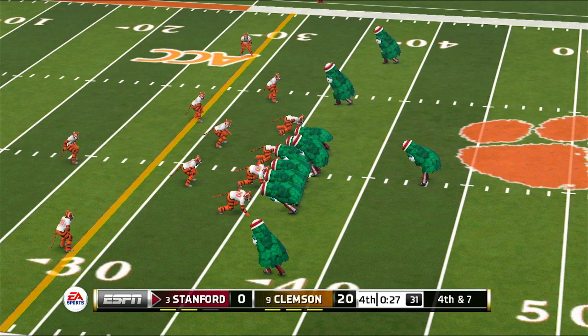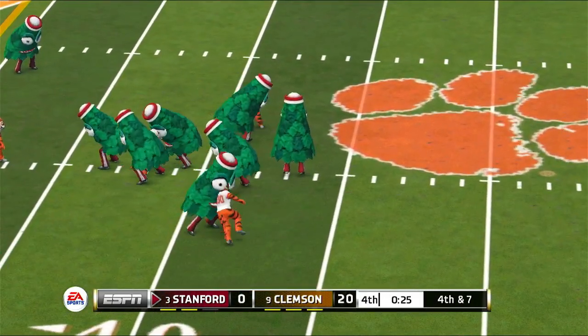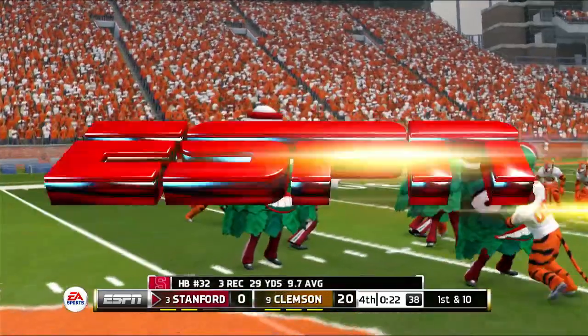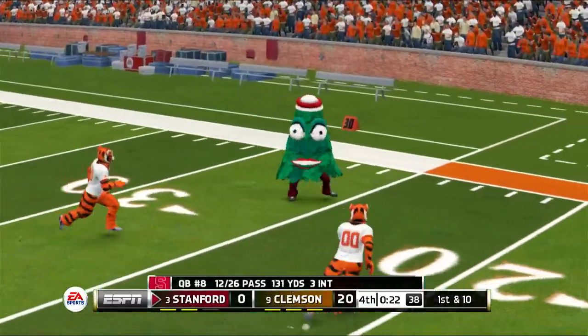Ready! 59, Billy! Looks to his back, and he's got him again. Knocked out of bounds at the 20. I'm not sure if the back was his first option, but he got him the ball, and he was able to make something big happen.